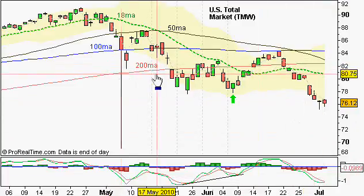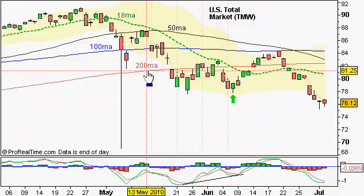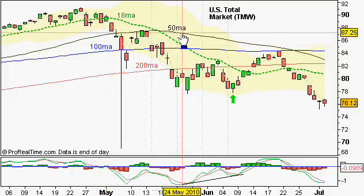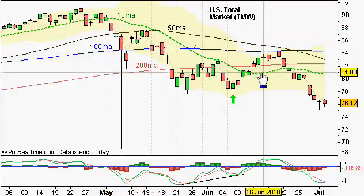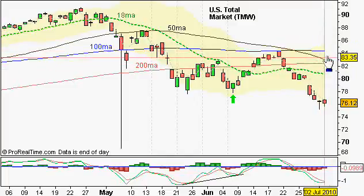This is the daily chart going back 3 months. The red line is the 200-day moving average, the purplish blue line is the 100, the black line is the 50-day, and the green line is the 18-day moving average. As you can see here, everything's starting to diverge into this area, and so it's getting very tricky.